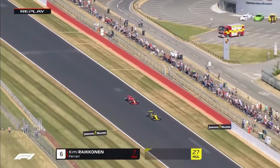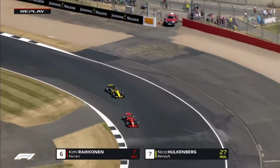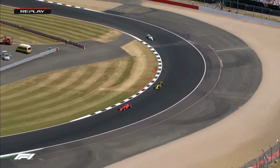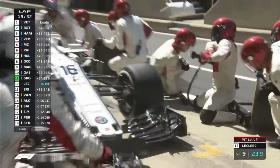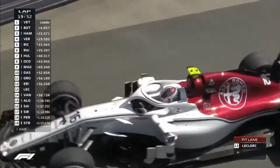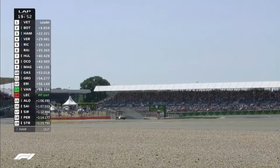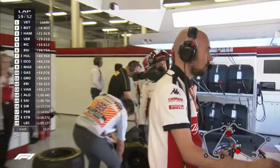Hamilton and Räikkönen are putting in an awful lot of moves, aren't they, in this race? A lot of overtaking to be done. And here comes Charles Leclerc, front wing adjustment, medium tyres going on for him, and trying an undercut on Nico Hülkenberg. He's going slowly, that's not full speed.